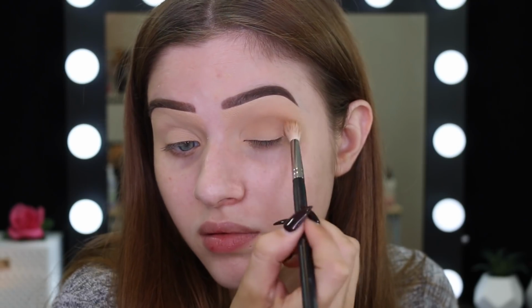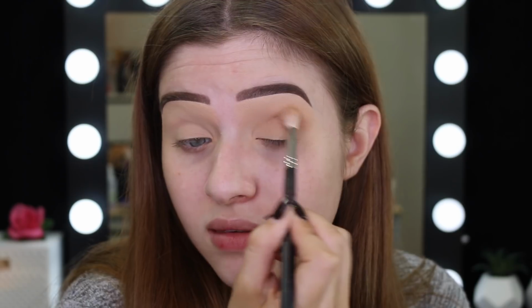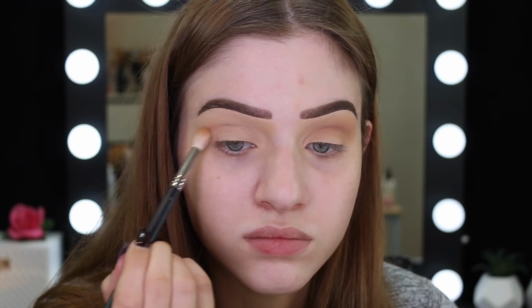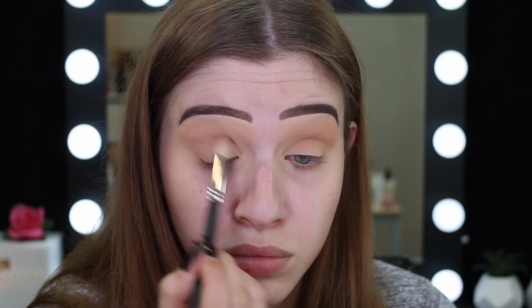So far, this color is very pigmented. I'm just going to be blending this in the crease as a transition color. So far so good. I know I've only used one shadow, but that went on really nicely, really smooth, really blendable. And I just wanted to take a moment to appreciate this packaging.